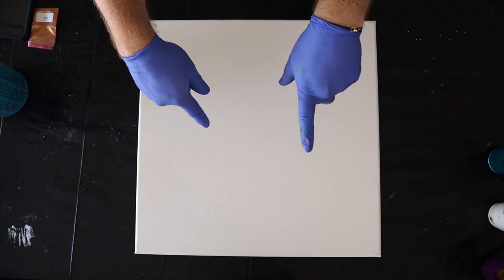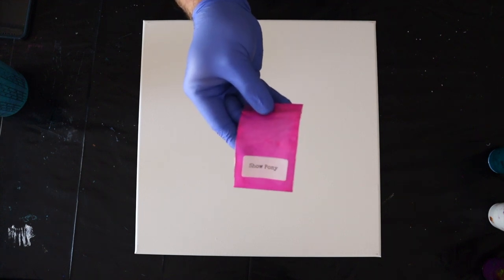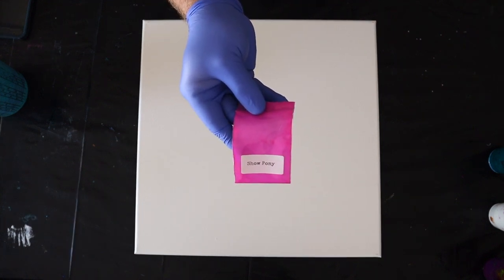Hey guys, it's Jeremy here, and I am so excited about today's pour. Today is this Little Piggies collaboration, and they have made me this color. It's called Show Pony. It's amazing. It's beautiful. I'm in love with it.